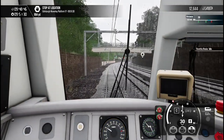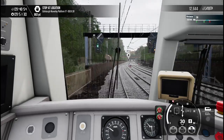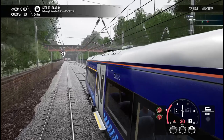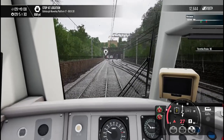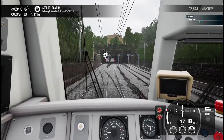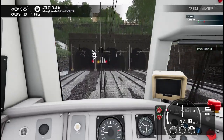Lovely jubbly. We'll have the bagpipes in a minute. Really nice, isn't it? Really, really nice. Whoa, speed there. Whoa, whoa, whoa. Took my eye off the ball there. Sorry about that, guys. Sightseeing again, see? What are we coming in on? Platform 17.